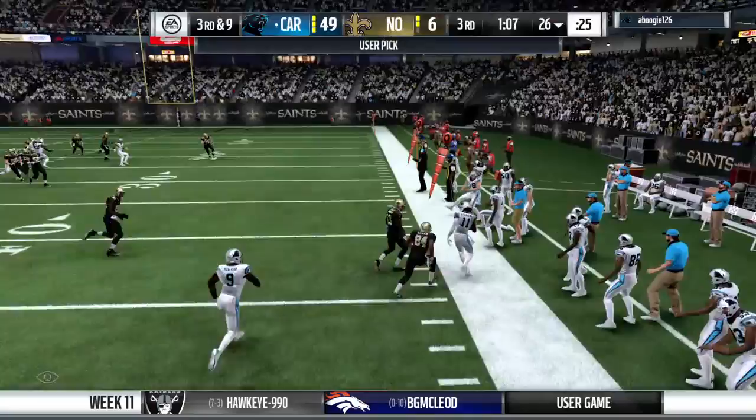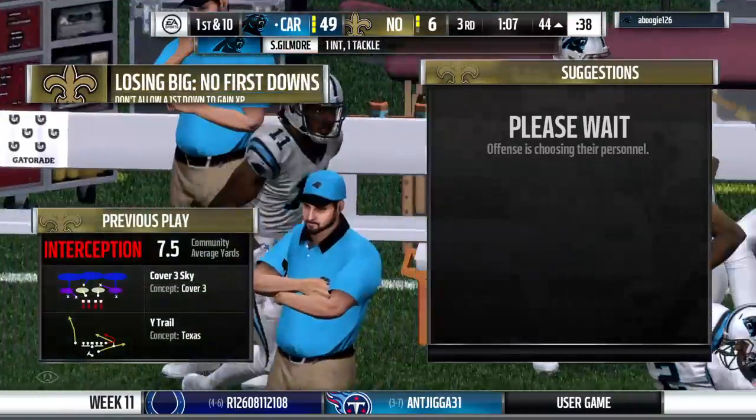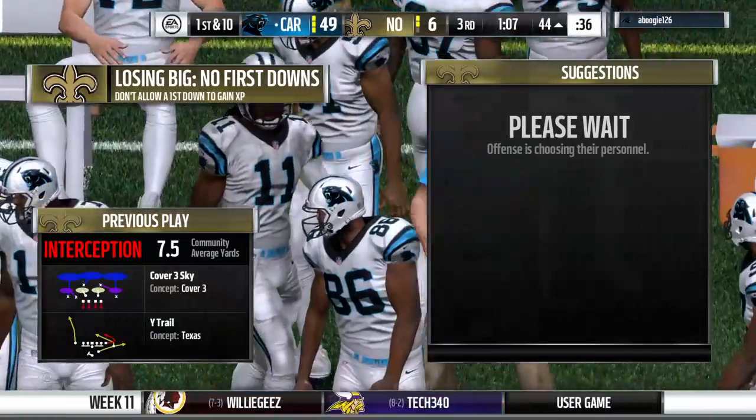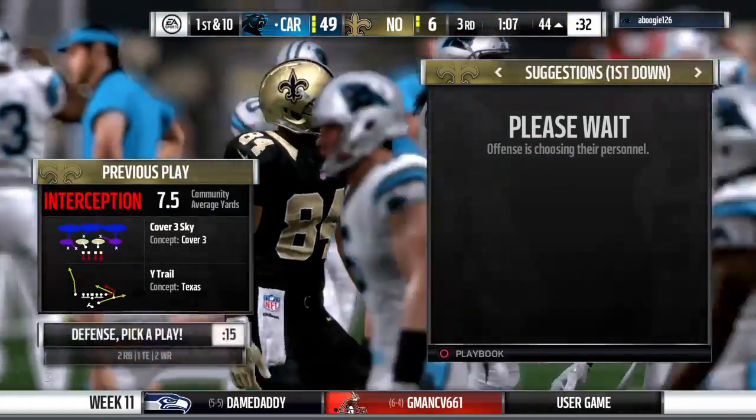And he's going to be intercepted a 3rd time. Picked off by Stephon Gilmore. Well, that's a drive killer right there. Not a really confident throw either. This one was kind of up for grabs, and it's going to come down in the hands of the wrong team.